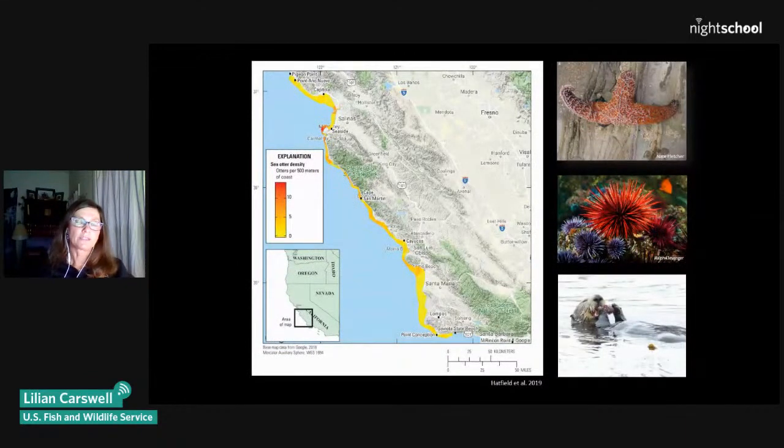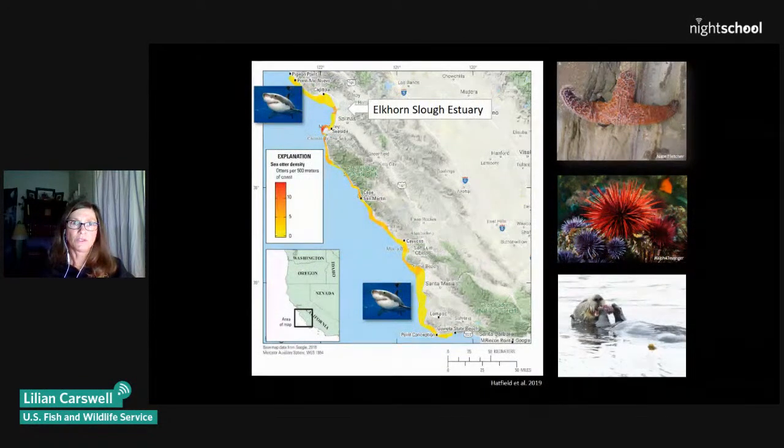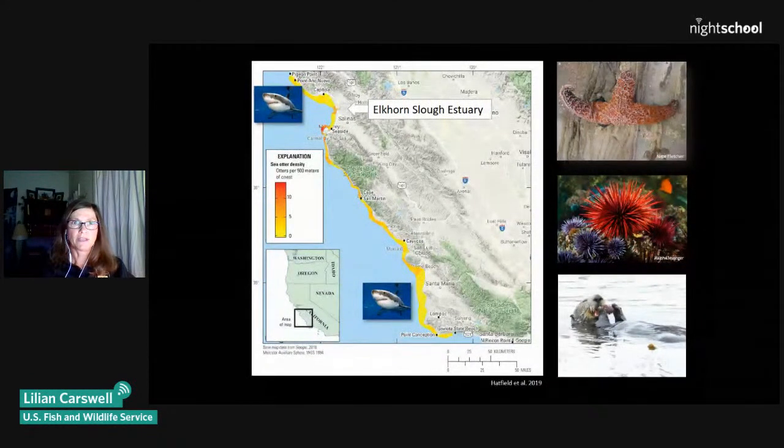There are very different dynamics going on at the northern and southern peripheries of the range, and you can see that they're marked in yellow, meaning much lower densities, with the exception of Elkhorn Slough Estuary, right there in orange. But the main reason for these low densities at the northern and southern ends of the range is a very high rate of shark bite mortality, which has increased dramatically in the last 20 years. It's always been a factor in the north, but it has become an extremely serious factor in the south, and the shark bite mortality areas are sort of converging a little bit towards the middle.